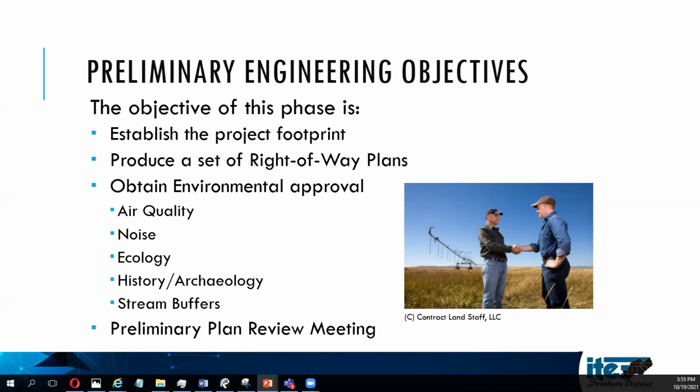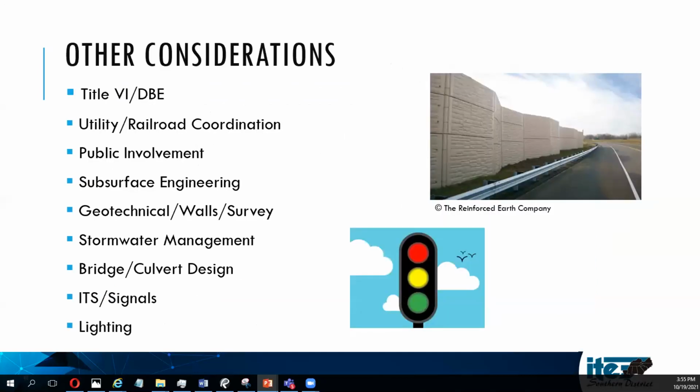It's kind of like hitting the pause button. I'm going to stop. We're going to take a look at where we're at. Are we going the right direction? Have we accomplished the goals of preliminary engineering? And here's some things you want to make sure you've done. You make sure you followed Title 6 and DBE requirements.